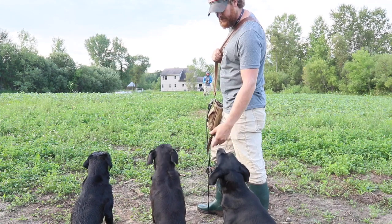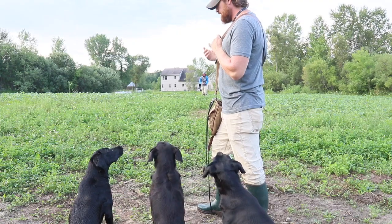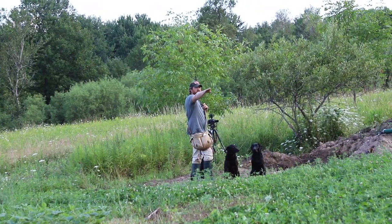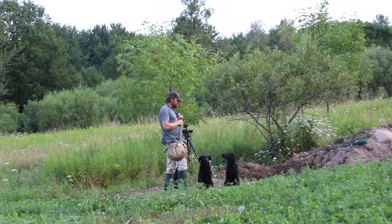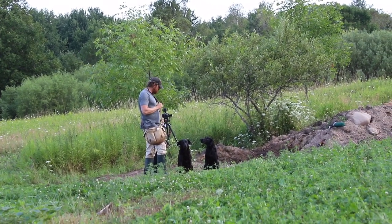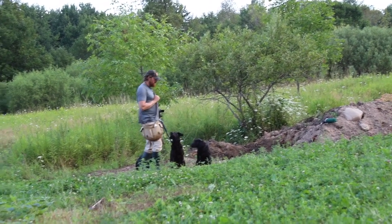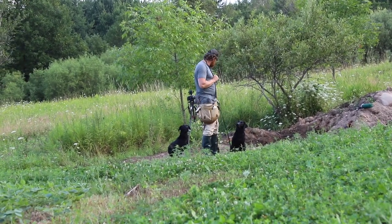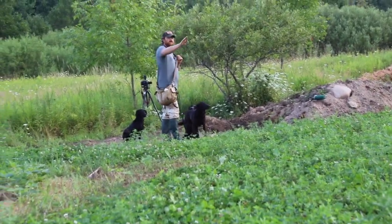Taylor and Ellie, I feel more confident about sending Ellie on this right now than I do Taylor. Taylor's at a little bit of hesitation. She likes to get to the edge, turn around and go, you sure you want me to go across that water? So what I will do is I think I'll send Taylor first. Ellie can wait. Ellie's a little more anxious. Taylor's a little more half asleep. So we're gonna line her to that point.